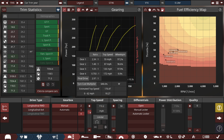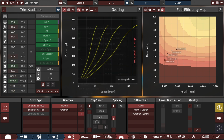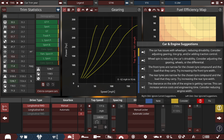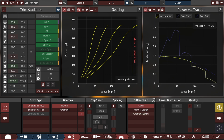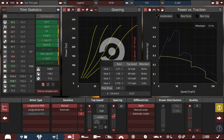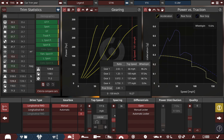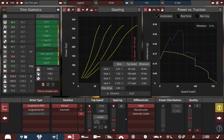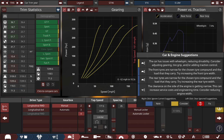So top speed is now 176. What we can do is actually gear it for 200. And what that will do is kind of fix the speeding. So you have a wheel spin issue here. If we come over here to power versus traction, see that 10.7. If I take this and kick this up to 60, it doesn't necessarily fix the problem. If I bring this down to, let's say, 35, which is really tall gearing, excessively tall gearing, you can see all that does for us is reduce our wheel spin slightly.